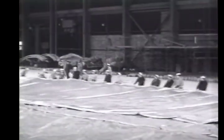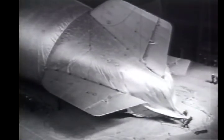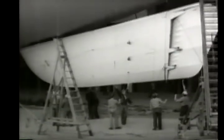K-ships were being manufactured faster than they could be erected. Every third car and bag was packed and shipped by rail to California for erection in the USS Macon's old air dock. The K-23 was first to be inflated in California.